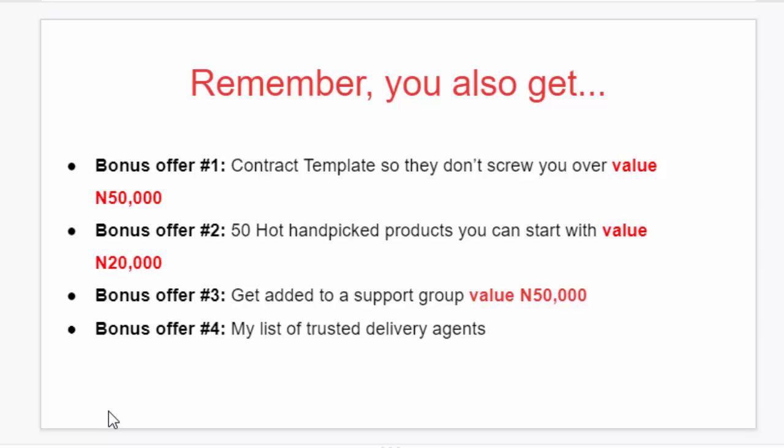And guess what, guys? I'm also going to add you to a support group. You're going to find people like you. Okay, so you're going to be in a community of people like you, where you can discuss, you can talk about what is going on, and share tips here and there that will help you in your business.